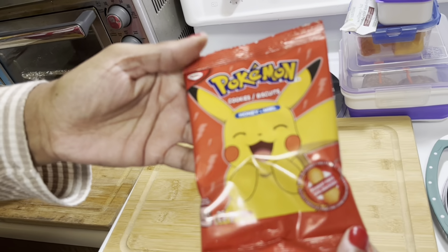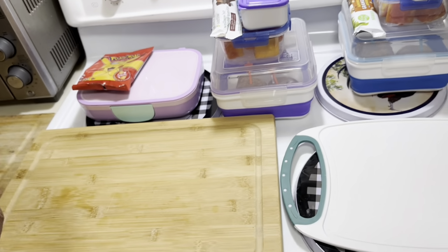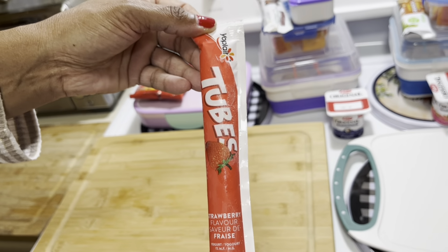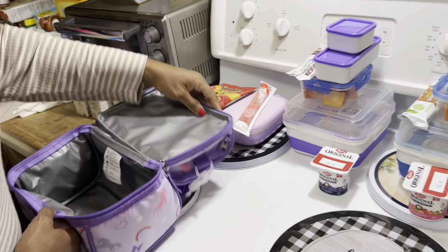There we go. Josh is having yogurt, fruit on the bottom, strawberry flavor. Leah's also having yogurt, but her flavor is blueberry. And Rachel's having tube strawberry flavored yogurt. Let's get packing, Rachel.